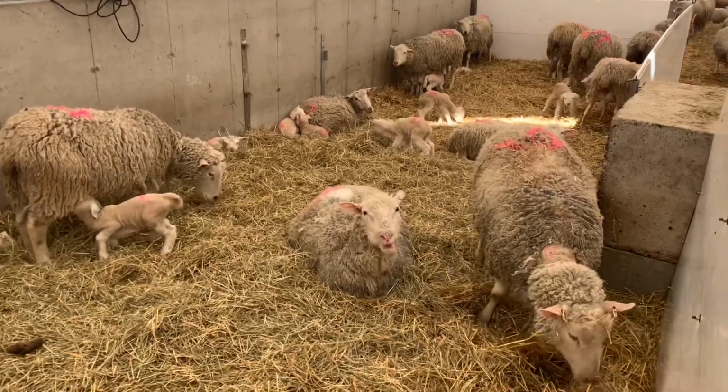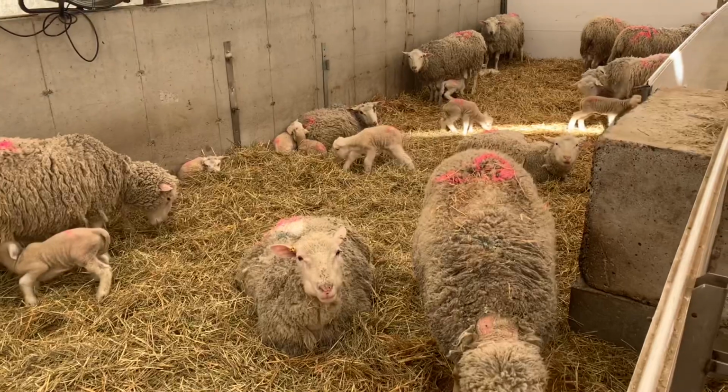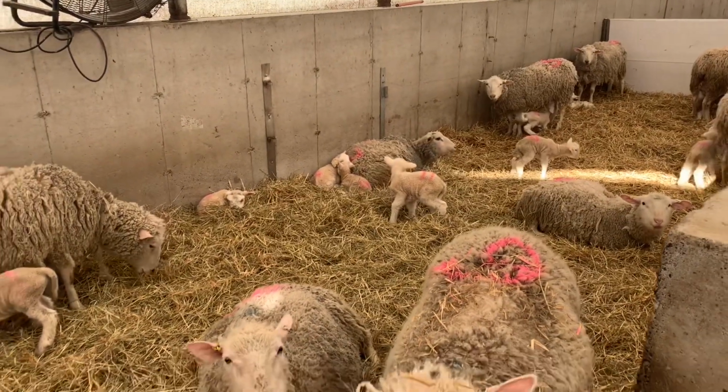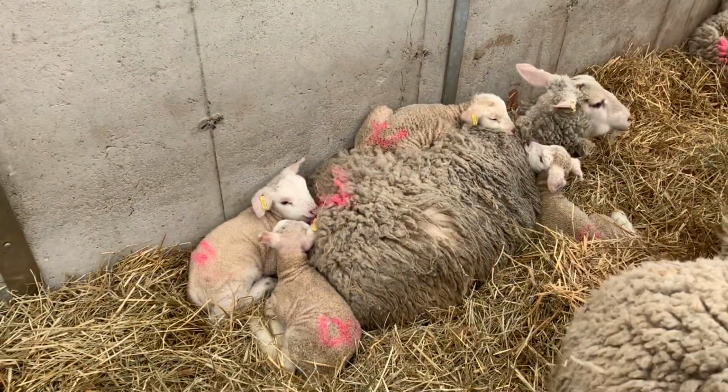This is the family pen for the moment. It's about to change either later today or first thing tomorrow. We'll have to make it bigger. Serious lamb cuteness.